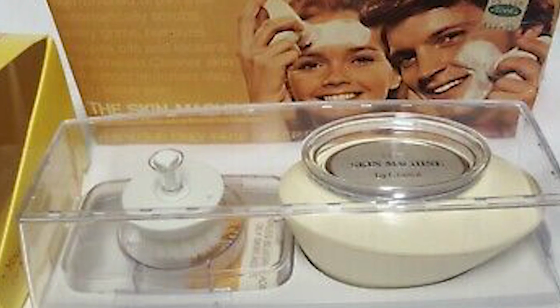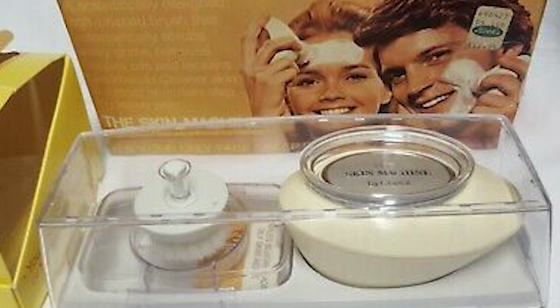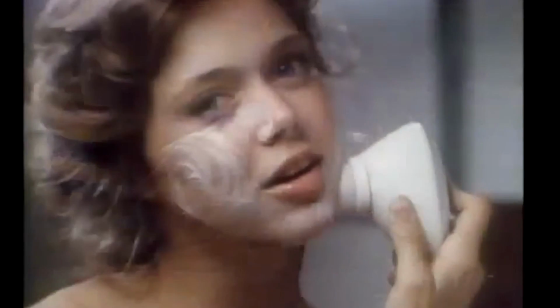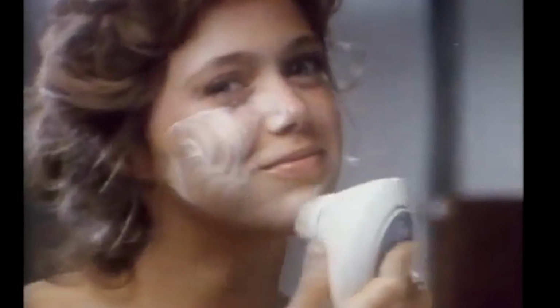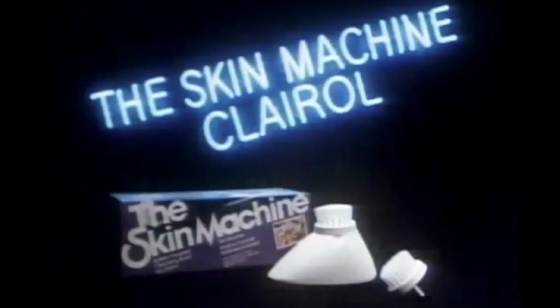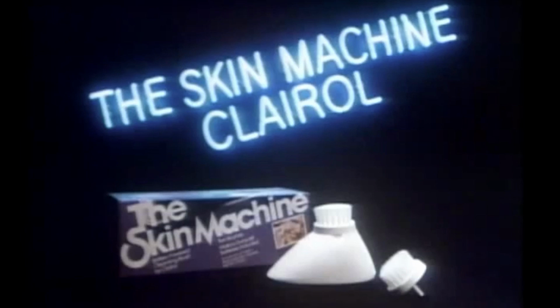With the rise of pollution and environmental toxins, it is essential to keep our skin clean and healthy. And while face cleansing products and methods have come a long way in the last century, one thing remains constant: the need for a clean and healthy face. Clairol's Skin Machine was one of the first face scrubbing brushes on the market, and it quickly became a cult classic. The original Skin Machine, only from Clairol.